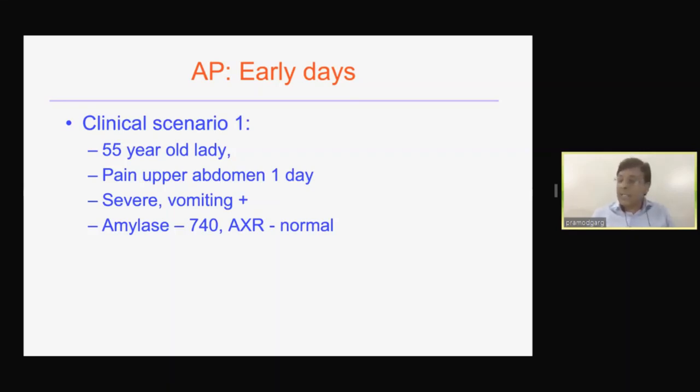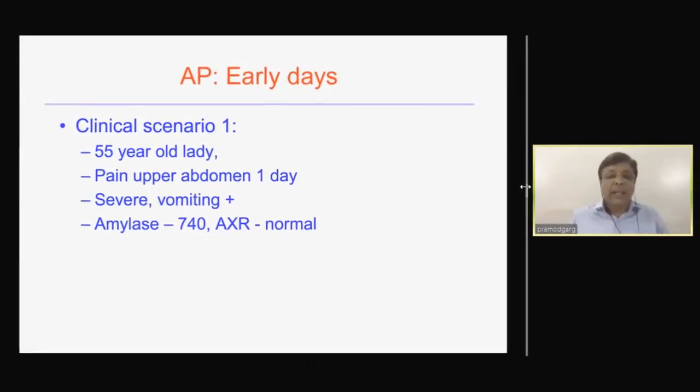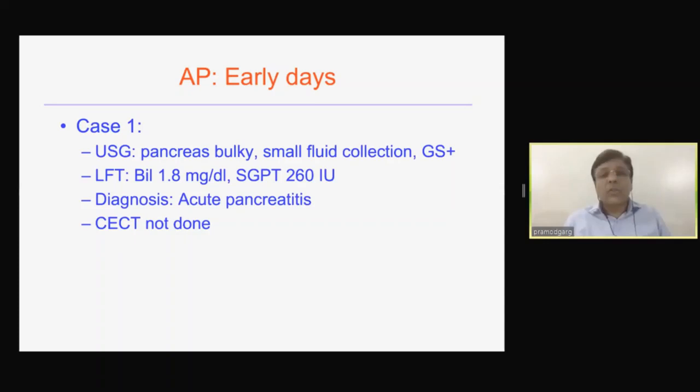I want to emphasize here for the students that whenever you see a patient with acute abdominal pain, you must get an X-ray of the abdomen done in the casualty itself in all patients, regardless of what you think is the likely diagnosis. The X-ray of the abdomen was normal, the amylase was high, and rightly the diagnosis of acute pancreatitis was considered. Ultrasound shows a bulky pancreas, small peripancreatic fluid collection, and gallbladder stones. The liver function test showed bilirubin of 1.8, SGPT 260 units. So the diagnosis was acute pancreatitis, caused by biliary pancreatitis.